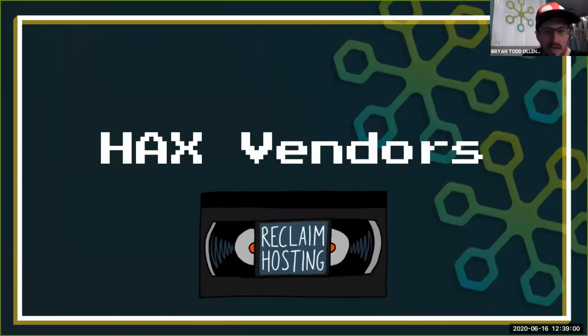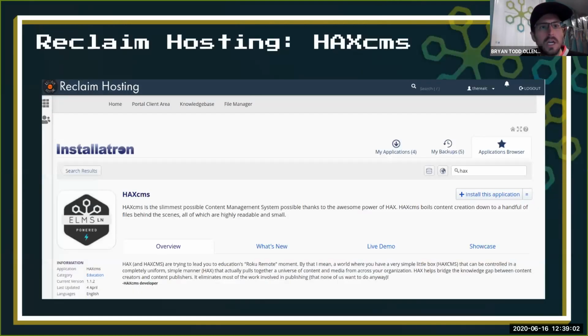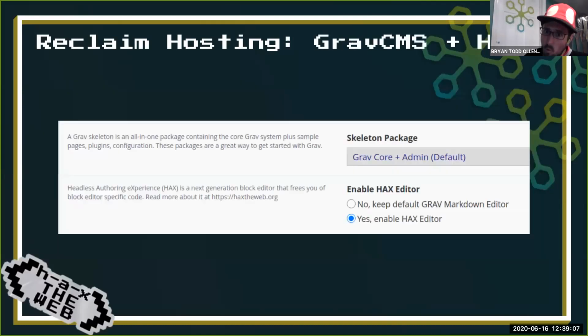And we've got vendors now too, which is an amazing part of this year. So you can actually install HAXcms in Reclaim hosting, or you can enable the HAX plugin directly through their UI for GrabCMS, a trend I hope they continue because you could do it with WordPress and other things too.